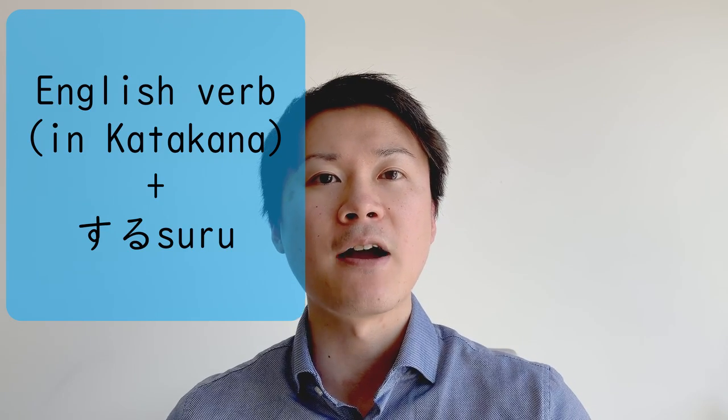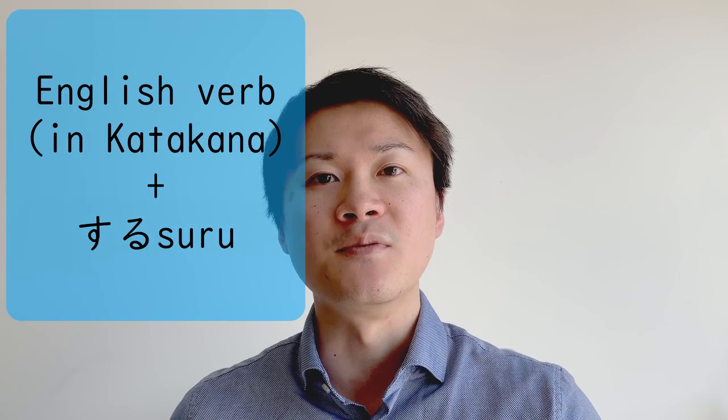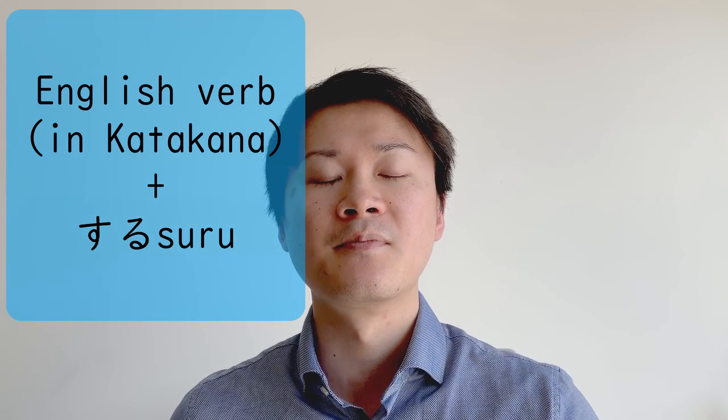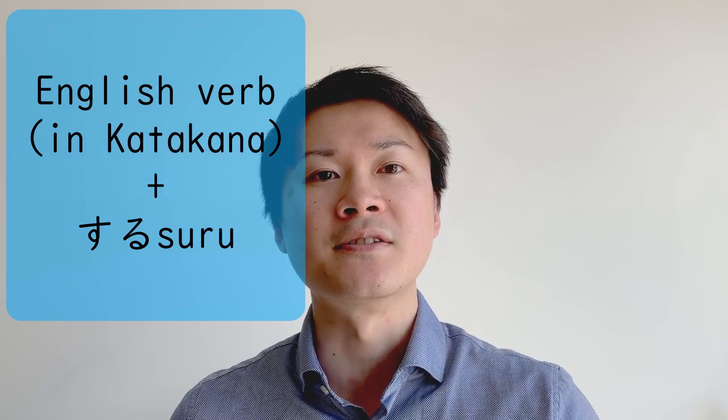So firstly, I will show you the phrases with English words that are common in Japan. Then I will show you the phrases with Japanese original verbs. Needless to say, English words come from other countries. It means we should write in katakana. So let's get started. Please repeat after me.